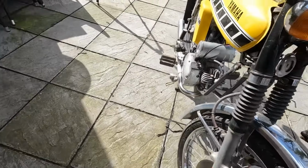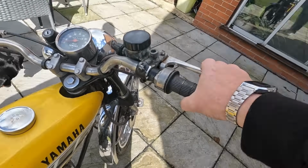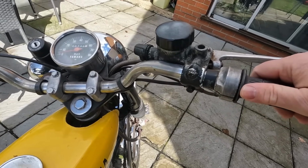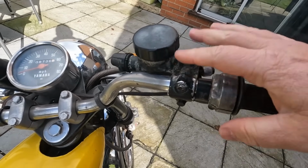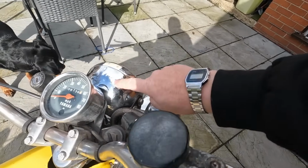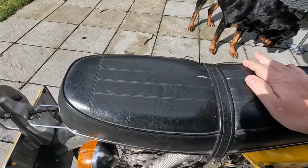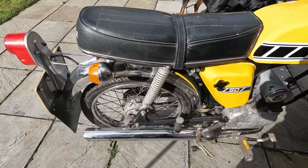The brakes have been done, because although it's a bit ropey, there's really good brake pressure there, so that's been done. It seems to want a load of little things done to it, like all this wants re-blacking up, stuff like that. These were black originally, I think. That was originally black. The lamp cowl in there. The seat is pretty much in okay condition. The padding's good, but it has got a couple of splits in it. You can buy new seat covers for these.